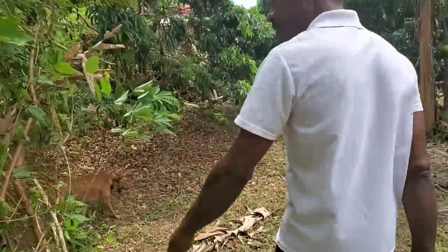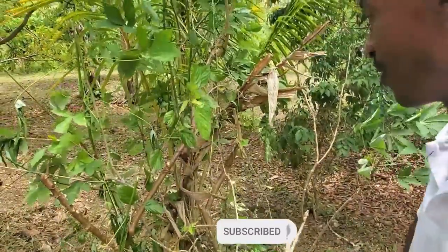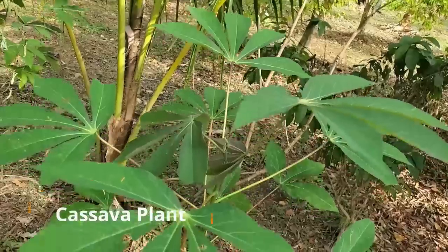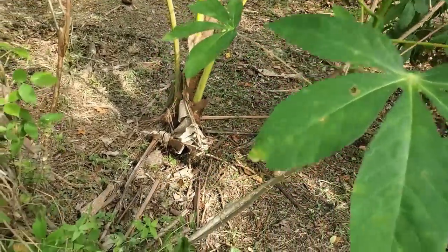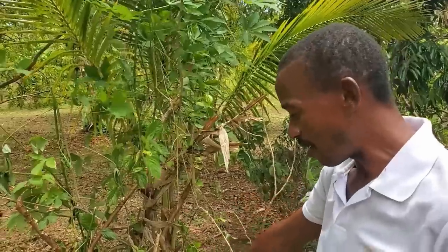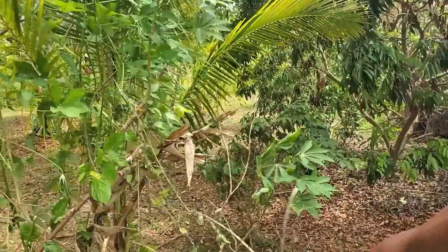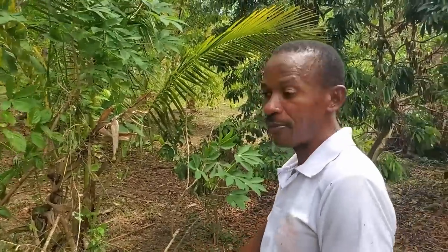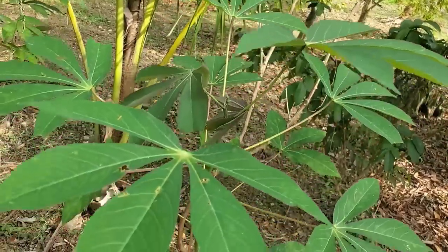Cassava. We have two different varieties of cassava. Cassava is used to make bammy, which is like a flat pancake. The Tainos, who were the first natives of Jamaica, were very popular with the cassava also. The arawak is the language. It's also used in the production of Red Stripe beer. And for persons who have a problem with regular flour, the gluten in the flour, cassava would be a good alternative.